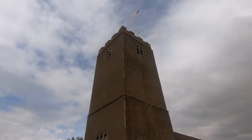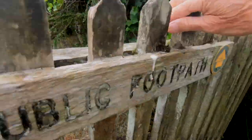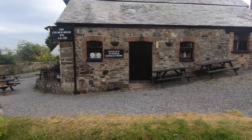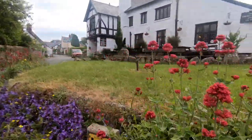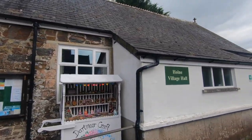Past its 11th century church and an ancient yew tree. There's always a squeaky gate. Sadly, the village pub is closed, but there's one in the village of Scorrington, where we'll head off to later.